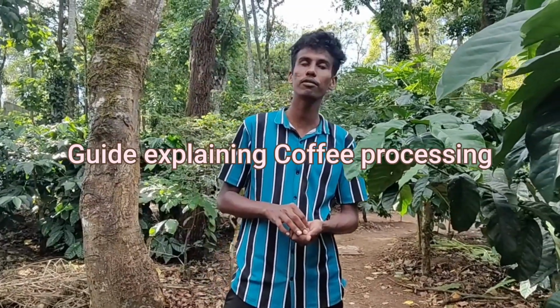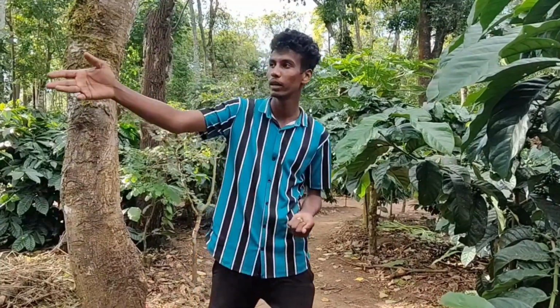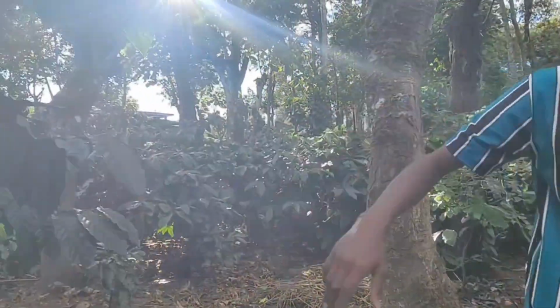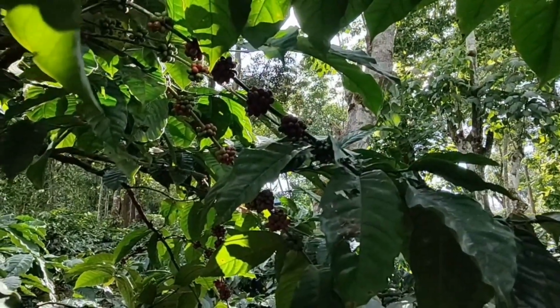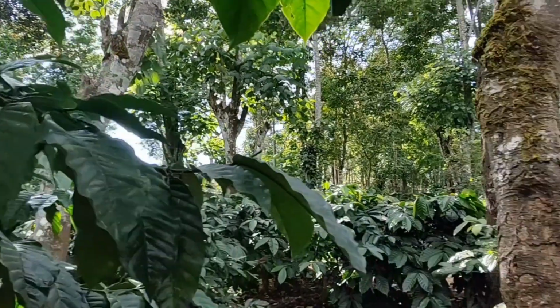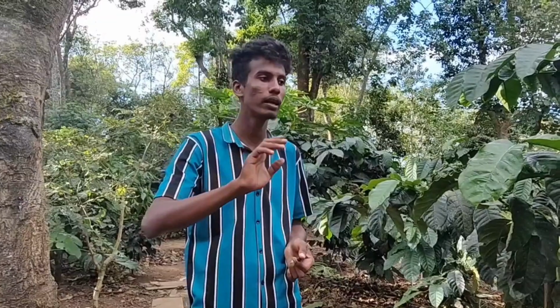And in the season of December and January, the first season, it will turn into a red color form. Can you observe the coffee is turning into a red color form. In January second week, we call it all coffee. If you visit here, I mean, all coffee plants will turn into a red color form. In that season, we can pluck the coffee and we should dry it for a maximum of 7 or 8 days in the sunlight.